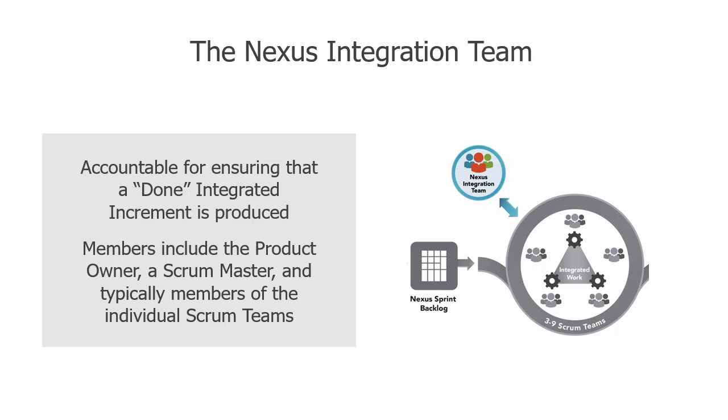Well, integration includes resolving any technical or non-technical cross-team constraints that may impede the Nexus's ability to deliver a constantly integrated increment. Now, that doesn't mean that the Nexus integration team does the work. It's similar to the way a Scrum Master should coach and mentor and facilitate a Scrum team to resolve their own impediments rather than doing the work for them.